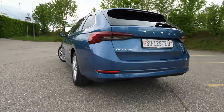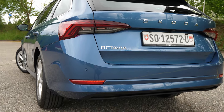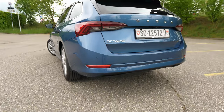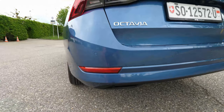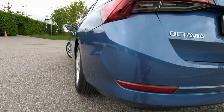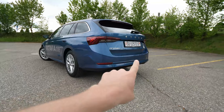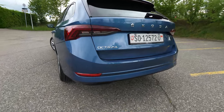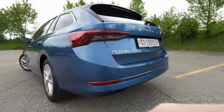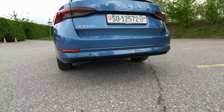Also, if you look closely, we have this kind of reflector for the night, so when other cars are behind you, they can see you better because the light will reflect from these parts here. Nice design, nice lines here on the side. You can see how nicely they designed the bumper. The only thing I wonder about is that we have only four parking sensors in the front and also four in the back. As you can see here, four parking sensors. Usually they should be six, another one on the side, but I guess this is not a big problem. For me, not. And I like the bumper.